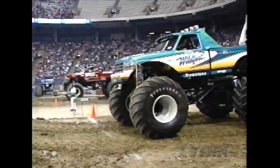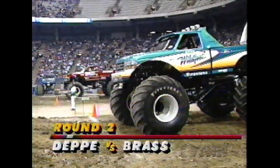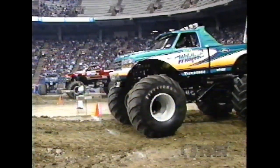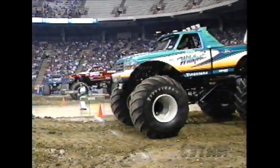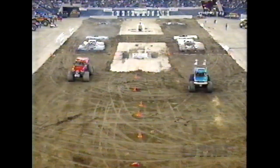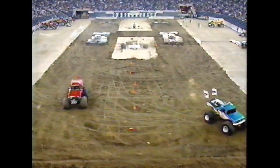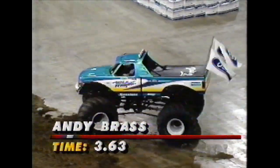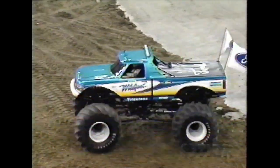Andy Brass, past world champion with the Wildfoot truck, went up against the young gun, the hired gun out of Jeff City, Missouri. Dodge, Ford, what can we say? Let's kick back and watch. Dodge won the last one. This one will be Ford. Was not that close. Andy Brass, Wildfoot, the latest computerized creation of Bob and Marilyn Chandler with a 3.63 pass.